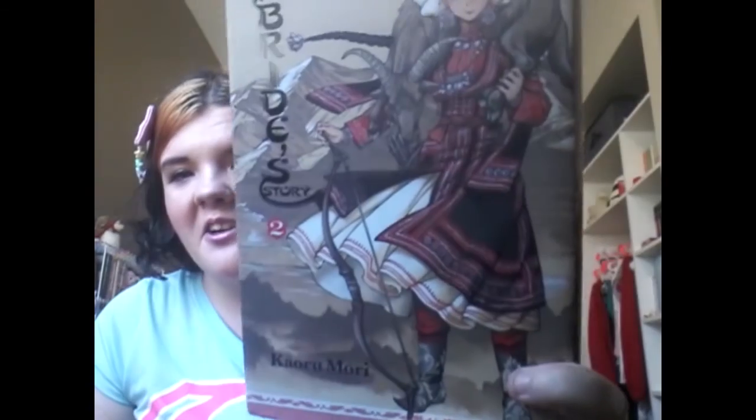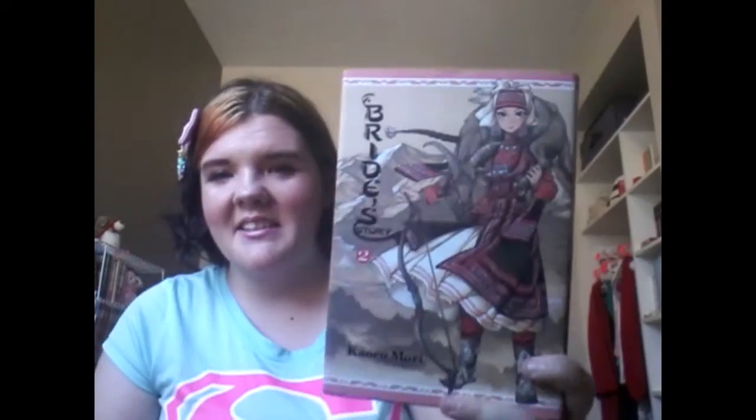This goat looks fucking great, by the way. It's amazing. I actually really like the typography here. I like how it's mimicking sort of Arabic script, but still very readable. Really matches the illustration well.